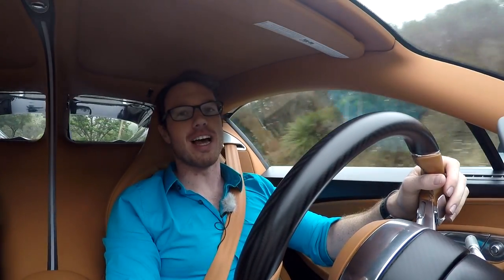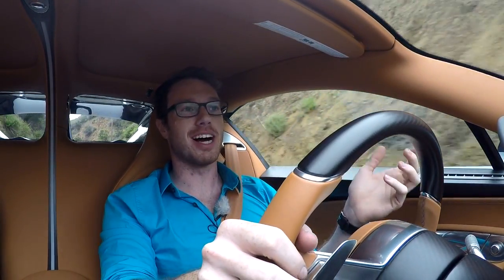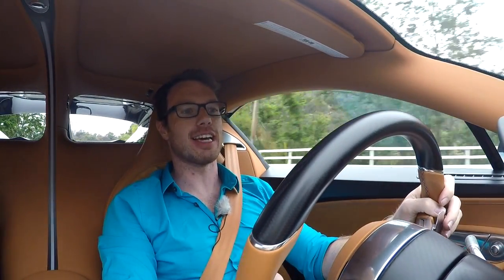All right, you join me now inside the Bugatti Chiron. One of the things that really has taken me aback about this car, besides the fact it is otherworldly fast, is that it's actually very characterful in the noises it makes. It's very mechanical, it's very engaging. I'm hoping some of this comes across on camera, but this thing really makes a great mechanical sound.